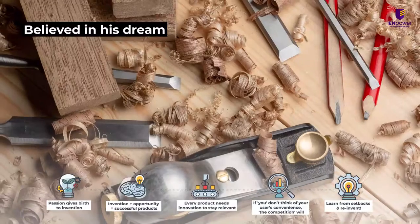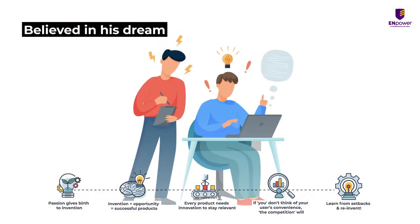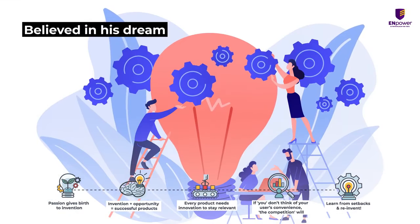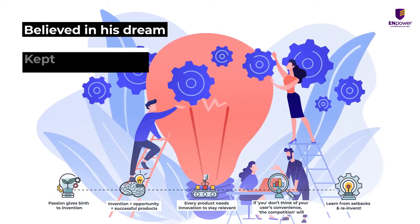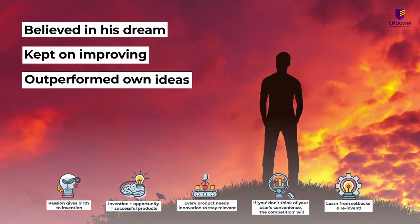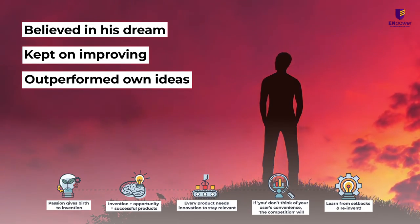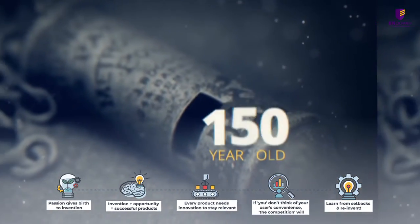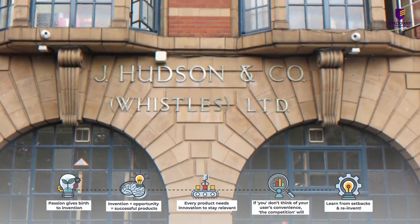Hudson always believed in his dream, the dream to create a perfect whistle. And even when Hudson's idea was replicated by a competitor, he kept on making innovations to his whistles. He learned from his mistakes and kept on improving. He always wanted to outperform his own ideas and never failed to keep the user's convenience in mind. Hudson's invention is now more than 150 years old, but his company is still the world's largest manufacturer of whistles.